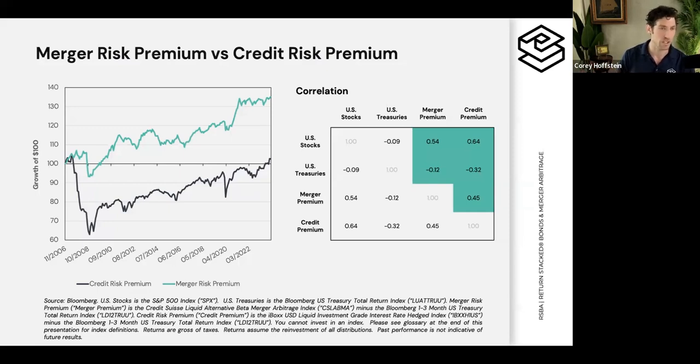I wouldn't read too much into that, right? These are statistical numbers. They're clouded in some uncertainty. So those are pretty similar. Both uncorrelated to US Treasuries, lowly correlated. But importantly here, what I want to highlight is that 0.45 correlation between the merger premium and the credit premium, right? So these are not the same risk premia. And so I think there's a compelling argument here for folks who are potentially looking for a diversifier to credit risk to look towards the merger risk premium.